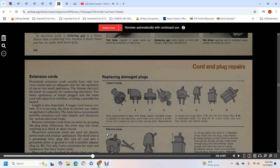Household extension cords usually have two wires inside, adequate only for the operation of one or two small appliances. A thin cord has limited capacity for conducting electricity to many of the appliances. Plugging too many into the same cord will cause overheating, creating a possible fire hazard. The length is also important.